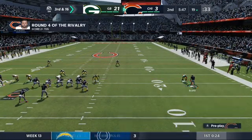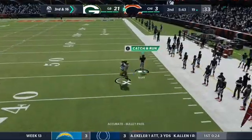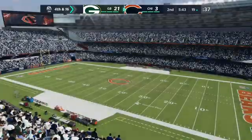It's third down. It's now third down. Hall throwing on third and long. And that will be incomplete. Intended for his wideout.